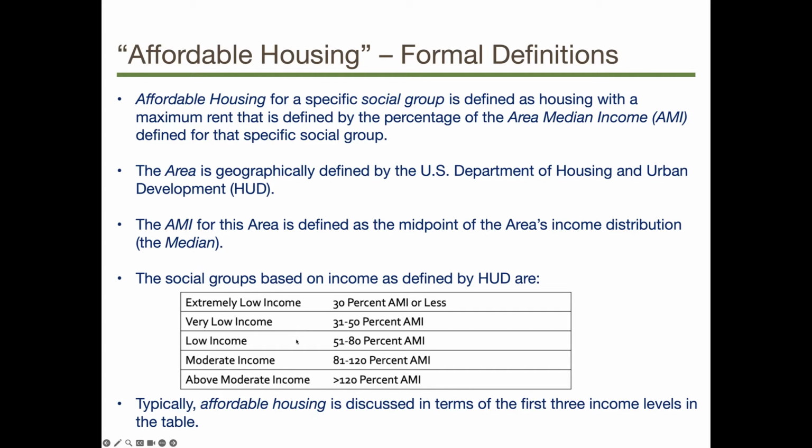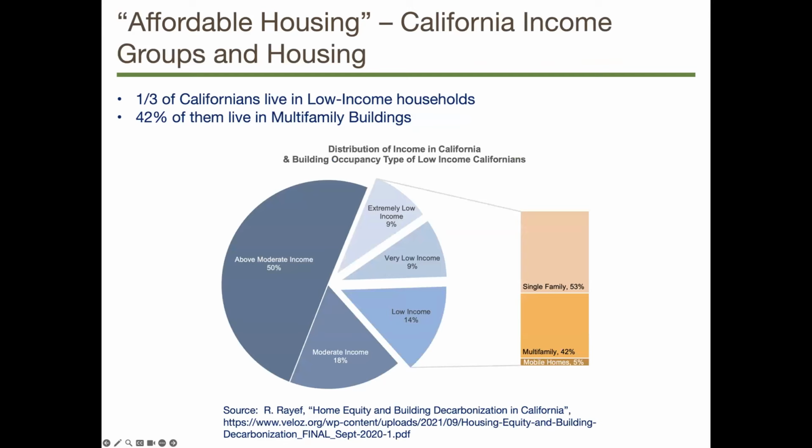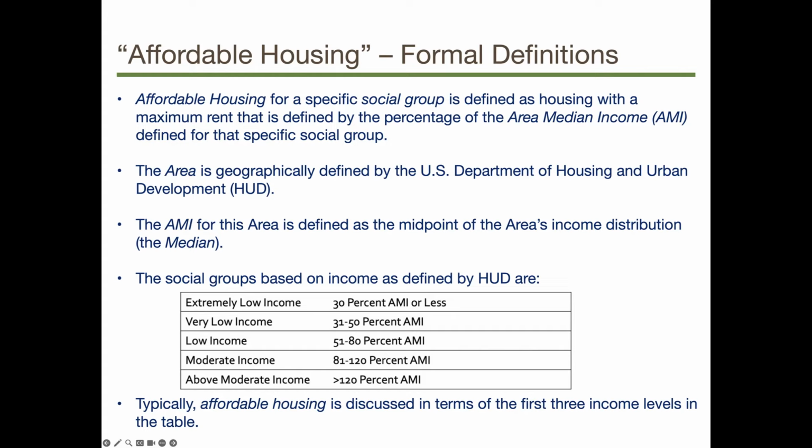Sorry, click on the trigger finger. So low income housing is 50 to 80%. The income is 50 to 80% of the area median income. Median means exactly in the middle. So they somehow average all the income levels of a county and find the median value. And then if you're making 50 to 80% of that income, household income, you're considered low income.